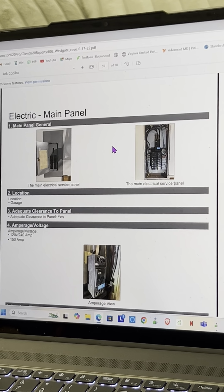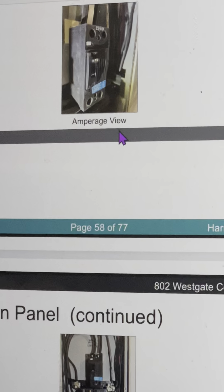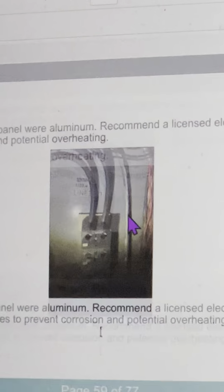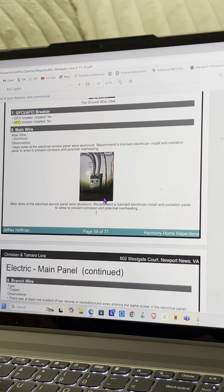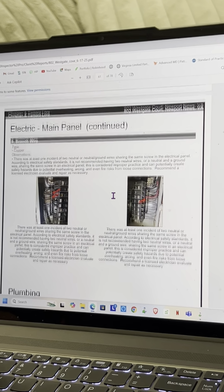Electrical service panel, you got 150 amps coming in. You have aluminum main wires coming in. The ground wire view. It's just saying the main wires are aluminum. Recommend antioxidant paste. I was going to say, do they have the sealant on them? No, I didn't see any antioxidant paste up there. Okay. We're going to ask for that, though.